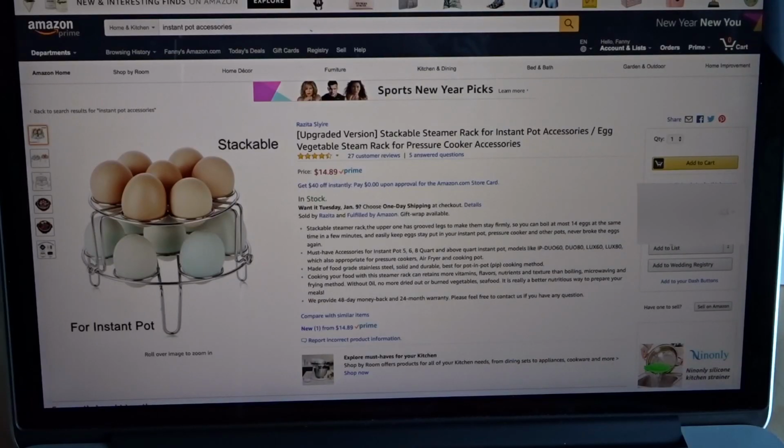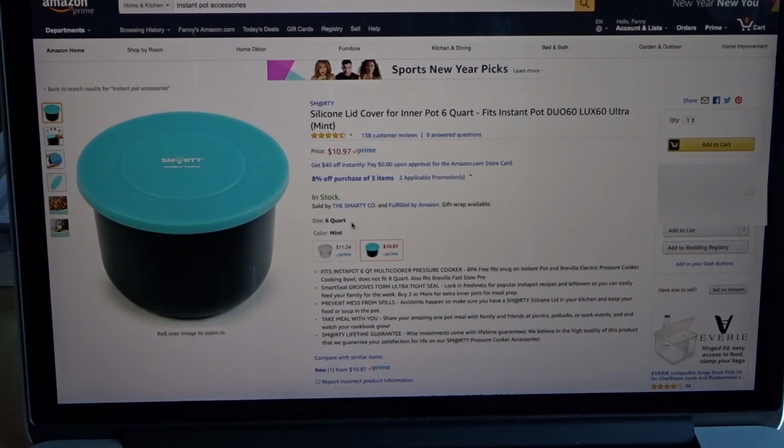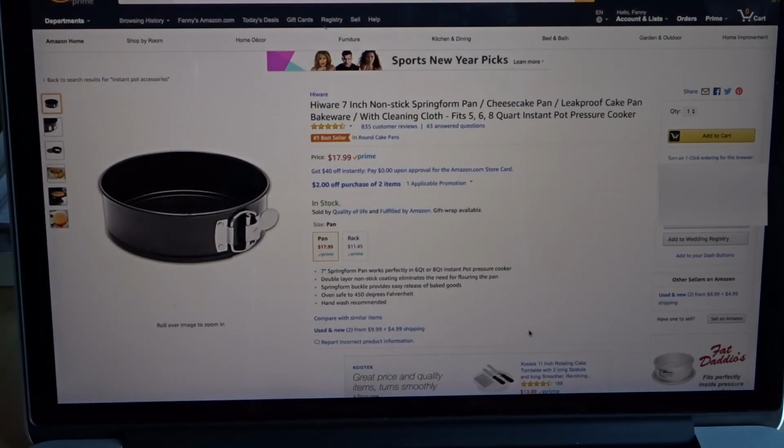Here are some other items that are on my wish list. This egg steamer rack that's stackable. It's good for cooking a lot of eggs. This is a silicone egg bite mold. It's good for making the Starbucks egg bites. There's a silicone lid cover that seals the Instant Pot. Good for storing in the fridge. Here is the 7-inch springform pan for making cheesecake.